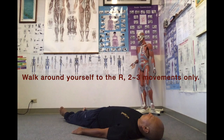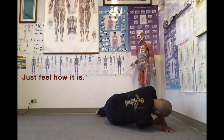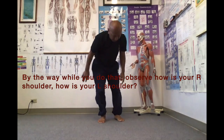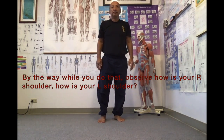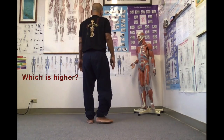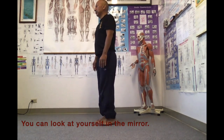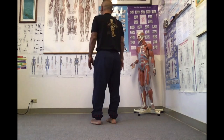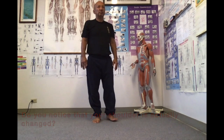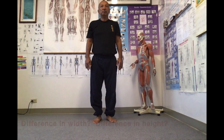Stand up. Walk around yourself to the right, two or three movements only. Just feel how it is. By the way, while you do that, observe how your right shoulder is, how your left shoulder is, which is higher. Don't do anything, just feel. You can look at yourself in the mirror. Do you notice that your shoulder has actually changed? Difference in width, difference in height.